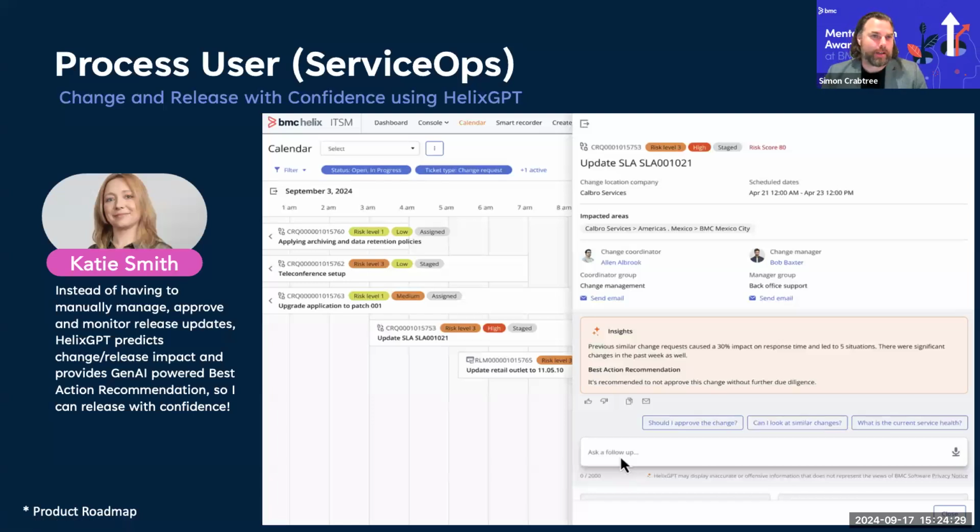Let's take a look at another persona. The previous persona was a DevOps person or a BA person who needs to create a process flow for their business. Let's take a look at a different persona, someone who maybe controls the CAB, or is in control of the change board.